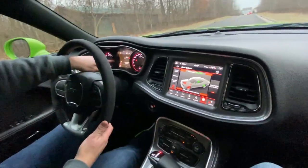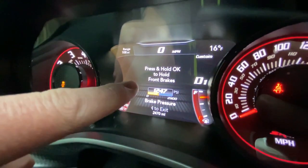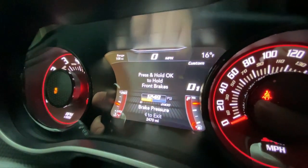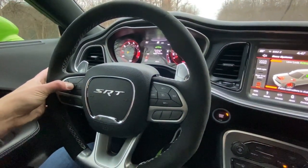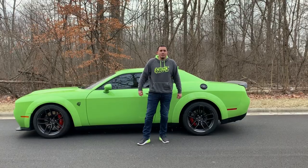And as you can see over here, it says apply brake pressure. As you can see here, when I apply that, it actually shows the pressure that's being applied to the brakes. As it says here, press OK, and I can let off. Now, all I have to do is push the gas, and when I'm ready, let off.